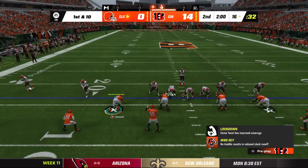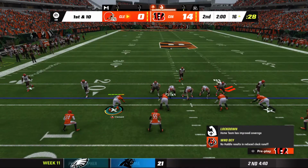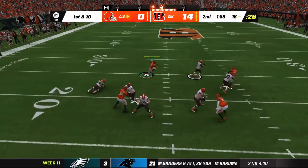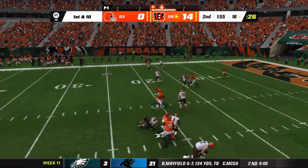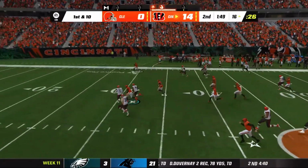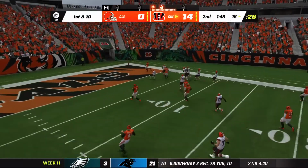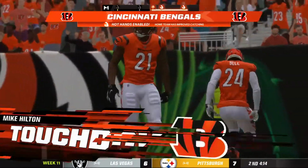This offense finding its legs now. Here's another 1st and 10. Here's Watson. Looking for Cooper, and it's intercepted. Picked off by Mike Hilton. There he goes, right side. And he will bring it back. It's a pick 6 for Bengals TD.